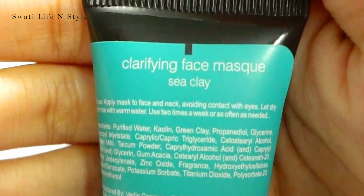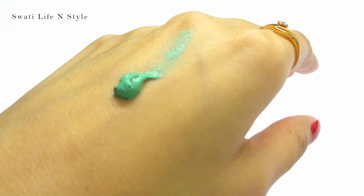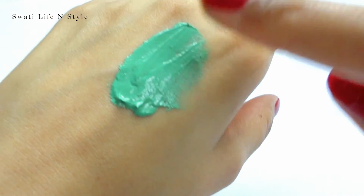Apply all over the face and neck. Leave it on for 15 to 20 minutes and then wash off. This one is priced at ₹150 and it's a 20 ml sample sized tube. Actually, this product is a summer treat by Glamego.